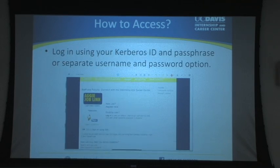So we have pre-populated the system at the moment with accounts for most people in the advising role. Correct. So you can give the login a try, and if for whatever reason we don't have your account in there, you can always try and register a new account, and then we'll see to approving them.